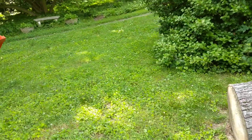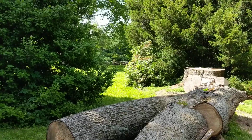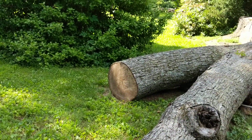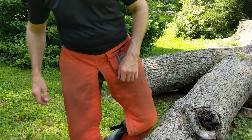Anyhow, I wanted to pick a relatively cool day to run that saw, being it was the first time, and hopefully we'll get some more run time on it. But I really like Echo products. I have an Echo pole pruner, and I also have an Echo Pro Level weed trimmer, and I have been absolutely thrilled with both of those tools.